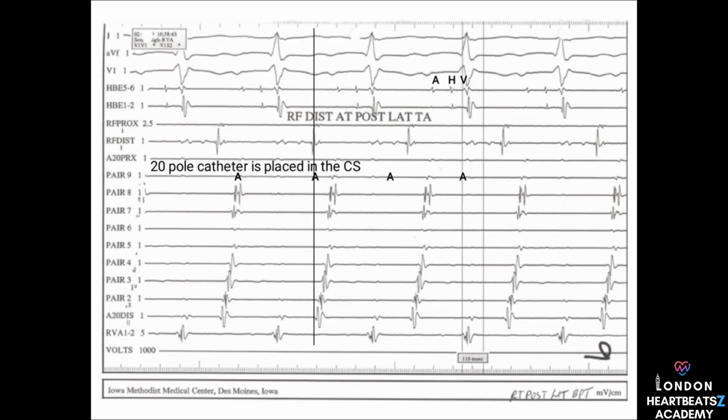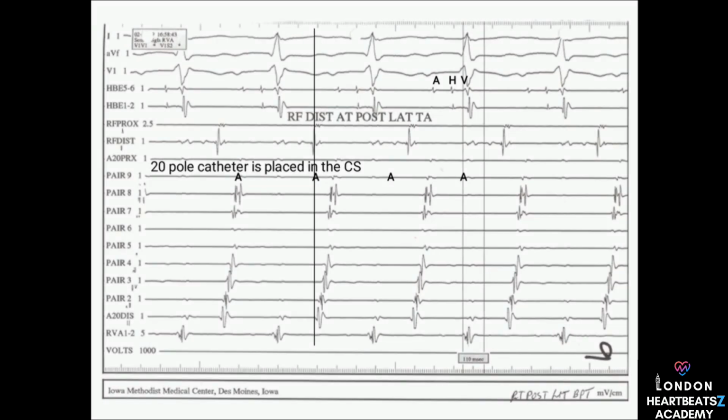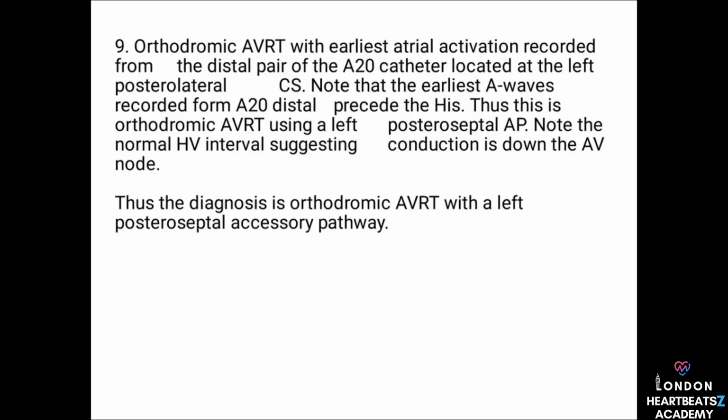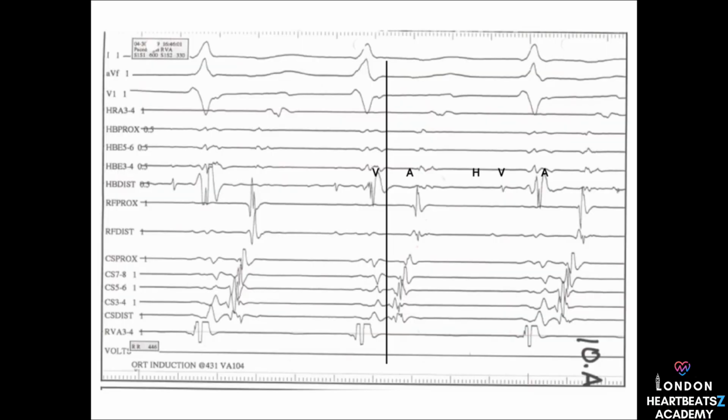Okay, so we're using a different kind of catheter to get a better look. Right. A 20-pole catheter lets us record from multiple spots in the coronary sinus, so we get a more detailed map. What does that map tell us? Well, those earliest atrial waves are coming from those distal electrodes, and they're happening before the His bundle activation. Plus that normal HV interval, that all confirms orthodromic AVRT using a left posterolateral accessory pathway. So we're getting a much more precise location with this 20-pole catheter. Exactly. Okay, now figures 10A, 10B, 10C, and 10D.